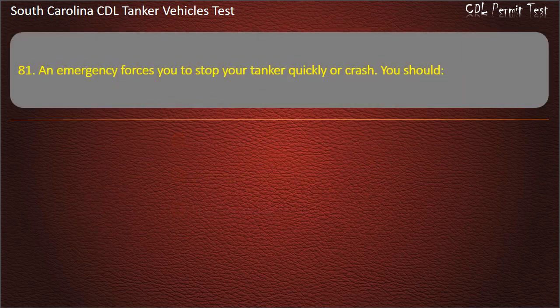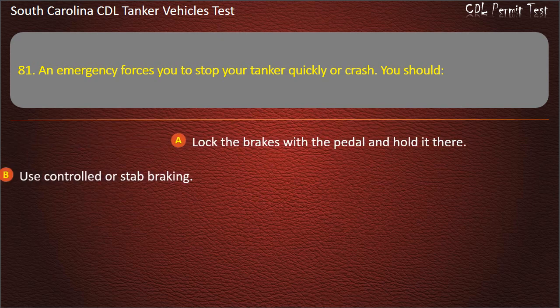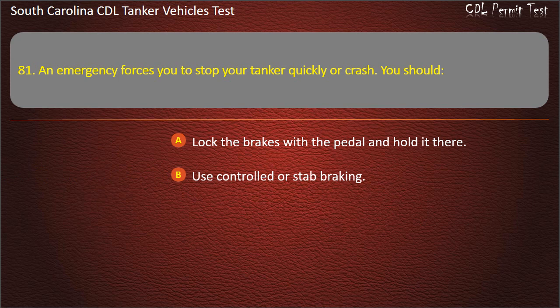Question 81. An emergency forces you to stop your tanker quickly or crash. You should lock the brakes with the pedal and hold it there. Use controlled or stab braking. Use only the emergency brakes. Answer. Use controlled or stab braking.